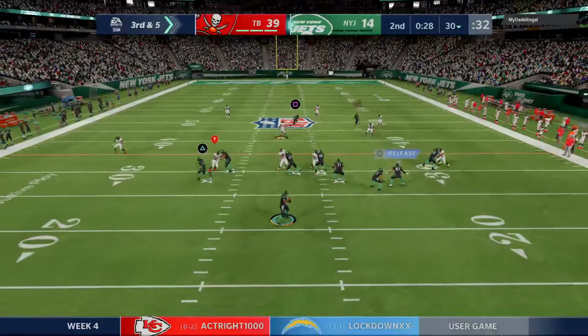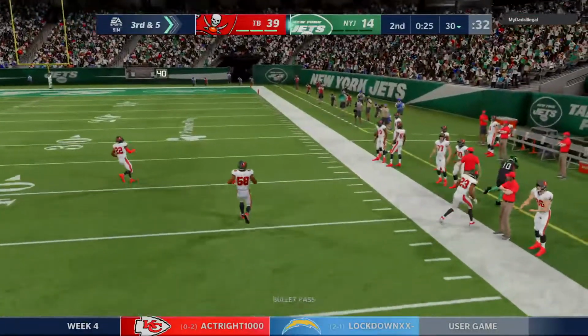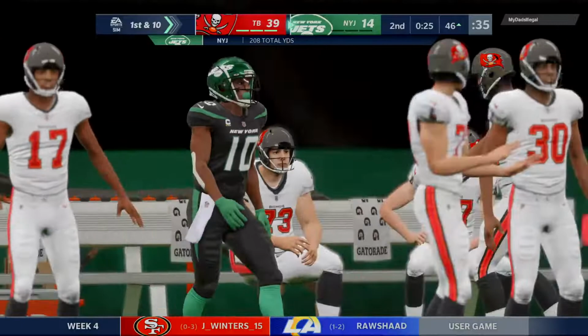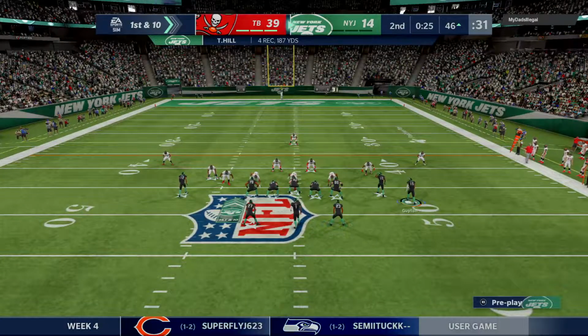Back to throw. He is going to find Hill here. And he'll take this to the other side of midfield before going out of bounds. That's a 3rd down conversion of 24 yards there. Nice play.